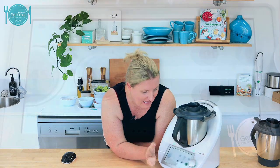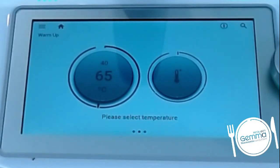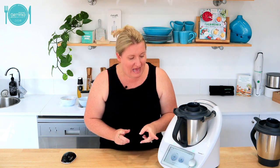Warm up mode. Now, this is one that we haven't had for very long. So this is if you've cooked something in the Thermomix, say you've done a chicken curry, for instance, or kids' hot chocolates. Yes, kids' hot chocolate with the kettle mode. That's a really good one, and you wouldn't make it too hot so it didn't burn them. That's a really good one, Amy.